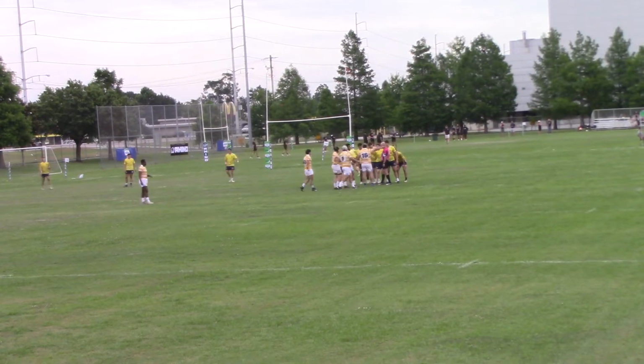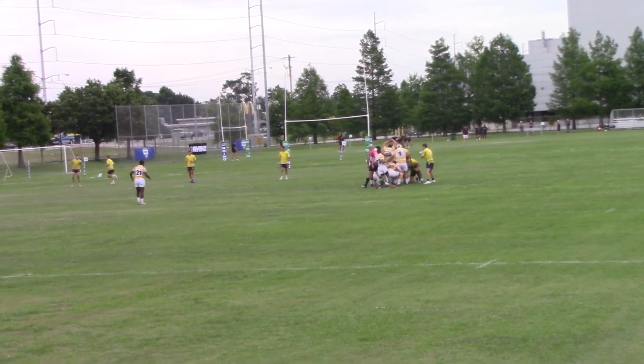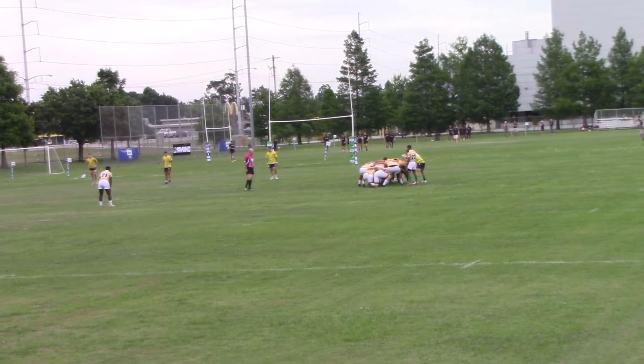In the match next to this one, referees handing out some discipline and ensuring that he keeps firm control of the match. So you want to pick that up.